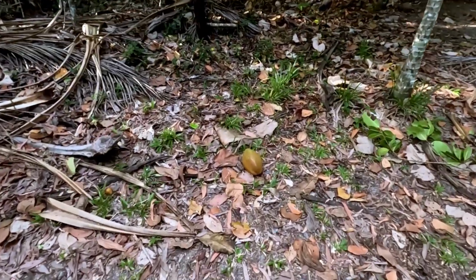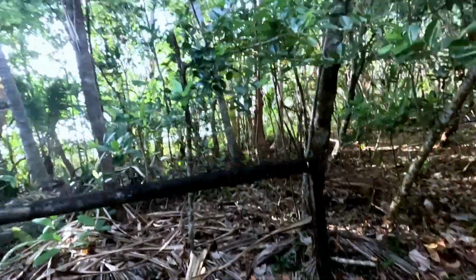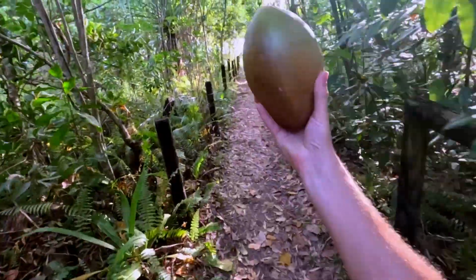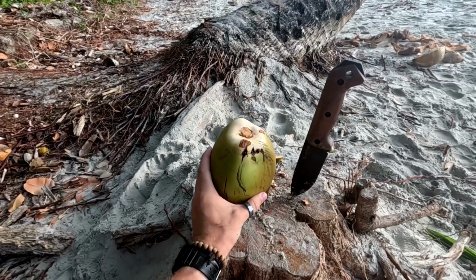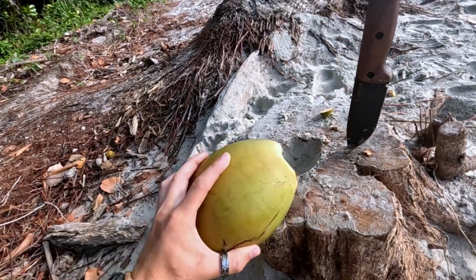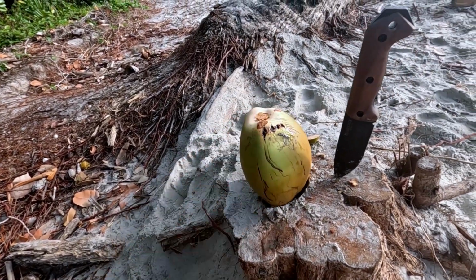Well, well, well. What do we have here? It's fallen down from up there. Back to the cocoa bench. All right, let's get him on the operating table. Now this one unfortunately has already got holes in it. I don't know if that's an animal, probably an animal that's gotten into there. There's juice coming out, so I think because this one's already been pierced, I'm not gonna eat it.